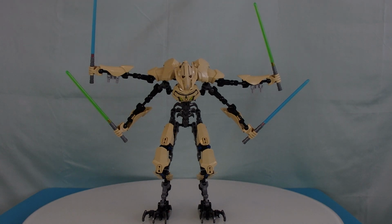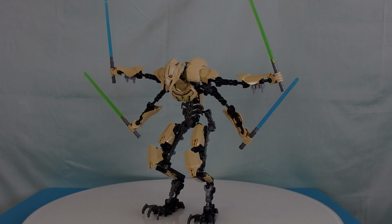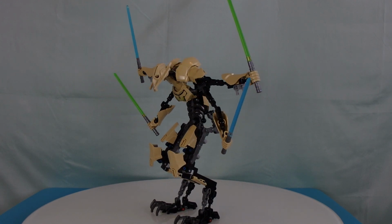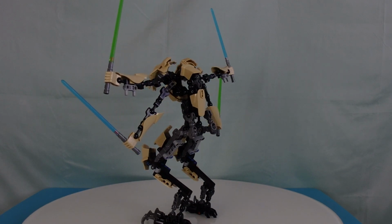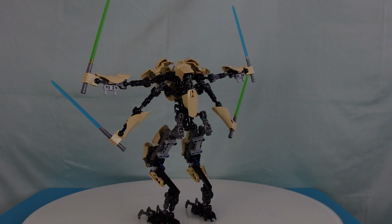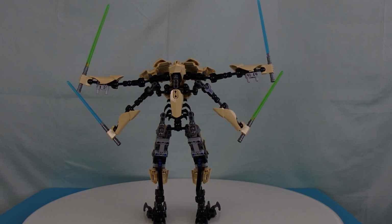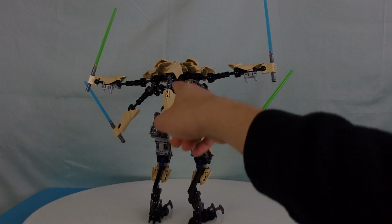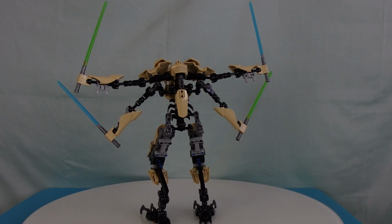So there's that. And I have to sit so far back because Grievous is very tall and he barely fits in frame. So the first thing you'll notice of Grievous is that he uses two torsos. In fact, he uses the XL super large torso, and he uses a standard Hero Factory CCBS torso on the back. So the back is actually pretty well covered, not to say the least.